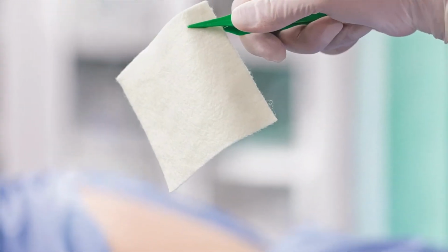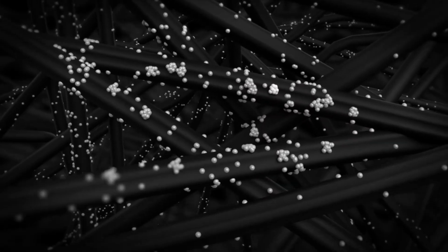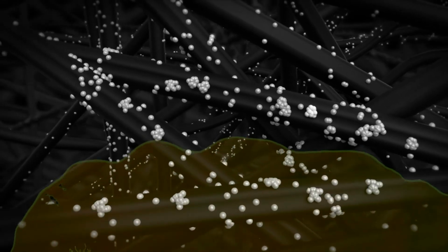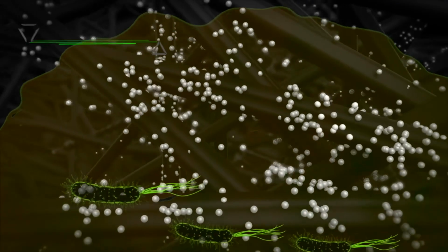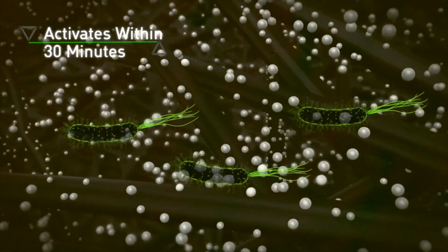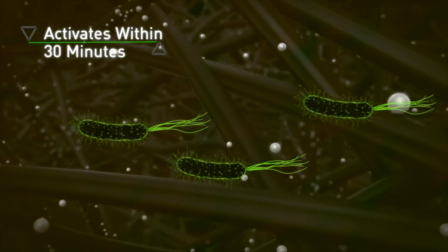This is Exufiber Ag+, a new generation antimicrobial gelling fiber. Exufiber Ag+ combines the Hydrolock technology with fine silver sulfate crystals. When exudate comes into contact with the dressing, the crystals dissolve, releasing silver ions. Thanks to the combination of silver sulfate and Hydrolock technology, this release of silver happens fast, within 30 minutes.